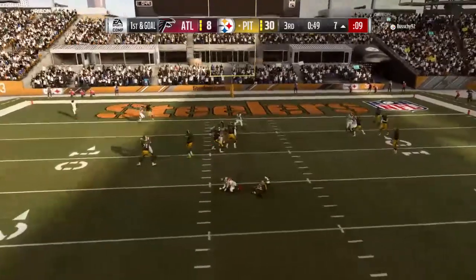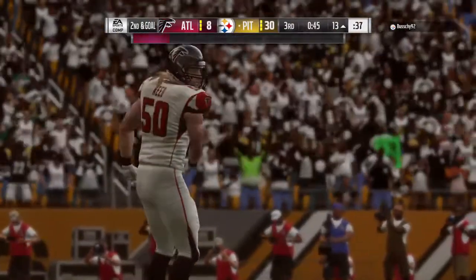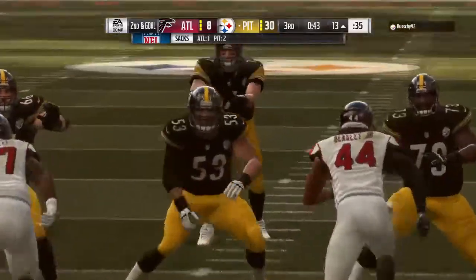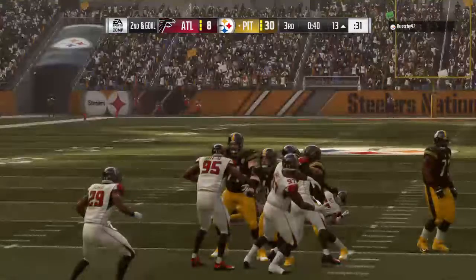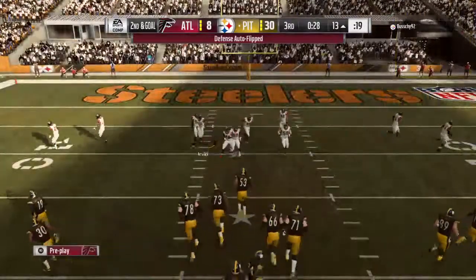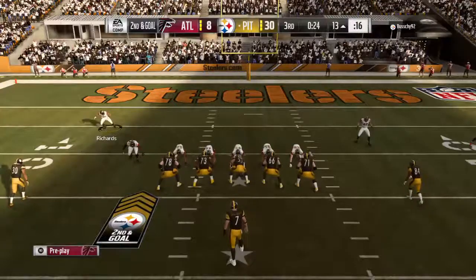It is pressure brought in, and the Falcons get there for the sack. Brooks Reed in there to sack him for a loss of 6. Well, there's still time to rectify this situation because the silver lining, they took a sack on 1st and goal. But that close to the goal line, that still definitely hurts.